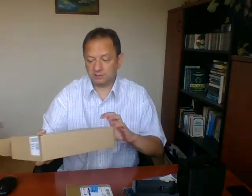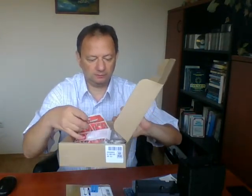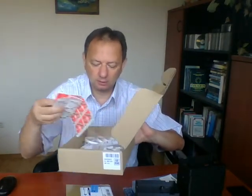These components were ordered here in Hungary. You can see here the resistors and capacitors which will be used, and the solder.